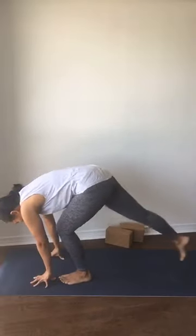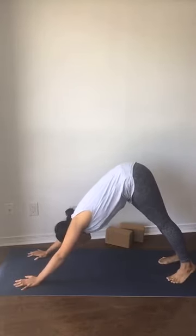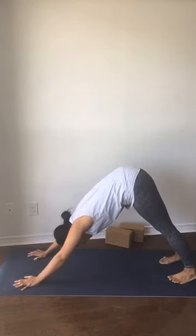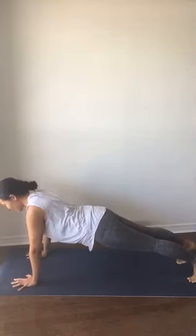On your inhale, step the left foot back. Come into a lunge. Look forward. Exhale, step your right foot back. Come into your downward facing dog. Deep breath in. And release the breath out. Let's inhale forward. Come to a plank. Shoulders are above your wrists. Exhale the knees to the ground. Bend the elbows close to the body. Lower chest and chin to the earth.